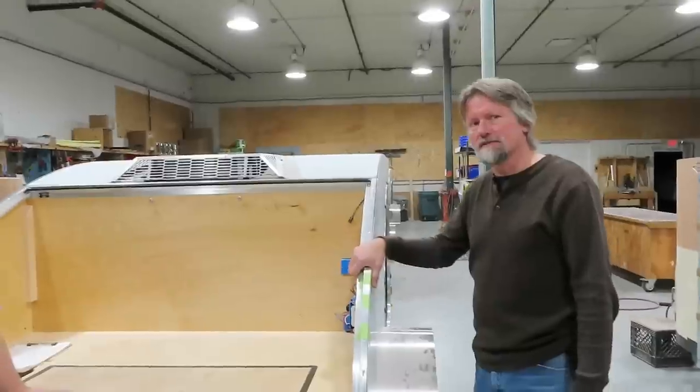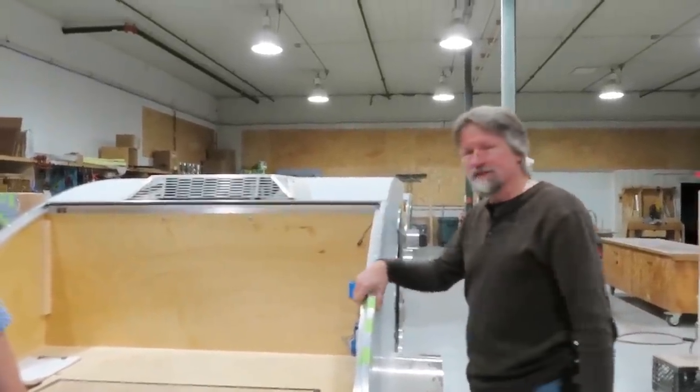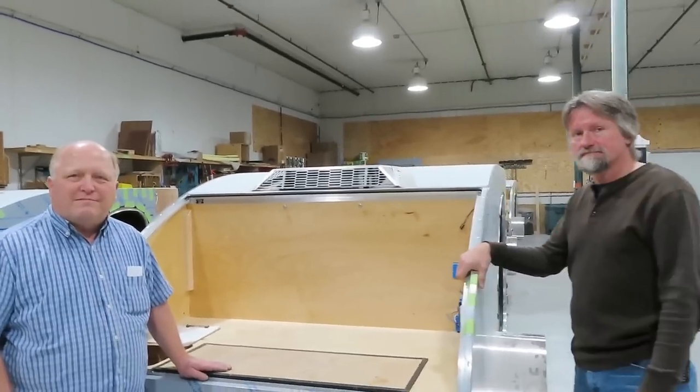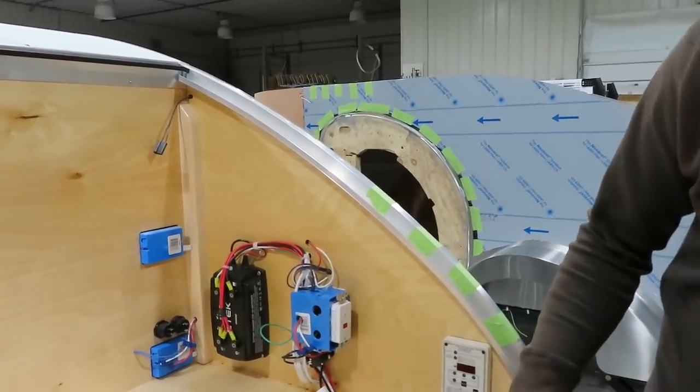Usually there's one or two. If that unit goes, you can pull it out and pop in another one. It's just a 5,000 BTU unit. Okay, good. You want replaceable parts. Yeah. Before the cabinetry gets put in, we install the electrical system.